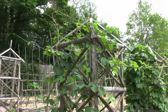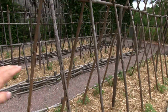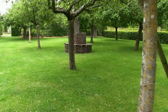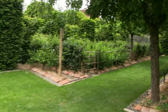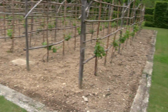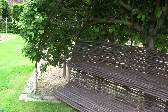And there's my hops. Tomatoes were just planted. Remember last year, if you've seen the film, or you can go back and see it, there's a huge variety of tomato plants here, and they were right up high up here. Now let's go into the more formal parts of the garden. These lovely seats they've made here, everything made with these hazel branches. Vines just starting, the grapevines. Everything made with the hazel.